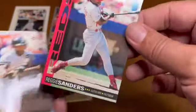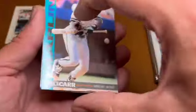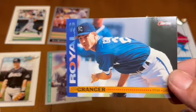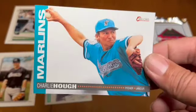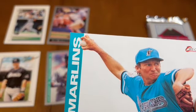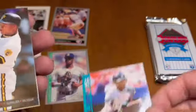Reggie Sanders. Chuck Carr. We got, don't remember that pitcher. Jeff Granger. There's Charlie Huff. Oh, I forgot he pitched into the 90s. I think he started pitching in the 60s. Pitch till he was nearly 50. There's Chuck Carr. And we got Jamie Navarro.